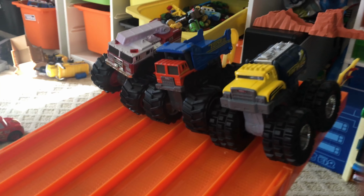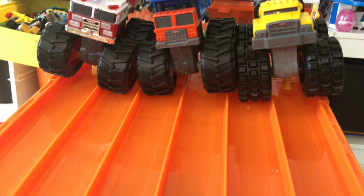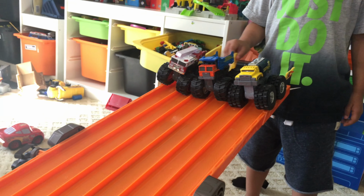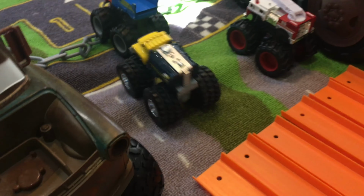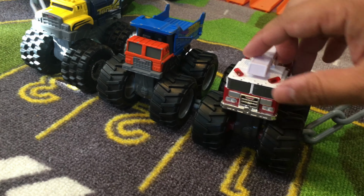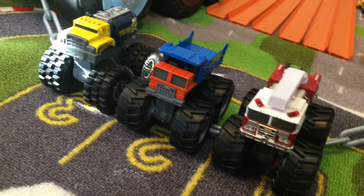So next we have the Tonka Monster Trucks, but the problem is their wheels are so giant and big, they don't really fit on the track, so we don't know how this is gonna go. But we've got the oil tanker, the dump truck, and the fire truck. One, two, three, ready, go! Wow! The dump truck and the fire truck. It was a pretty close race, but we're gonna call it for the fire truck because we really like the fire truck. And then the dump truck and the oil tanker.